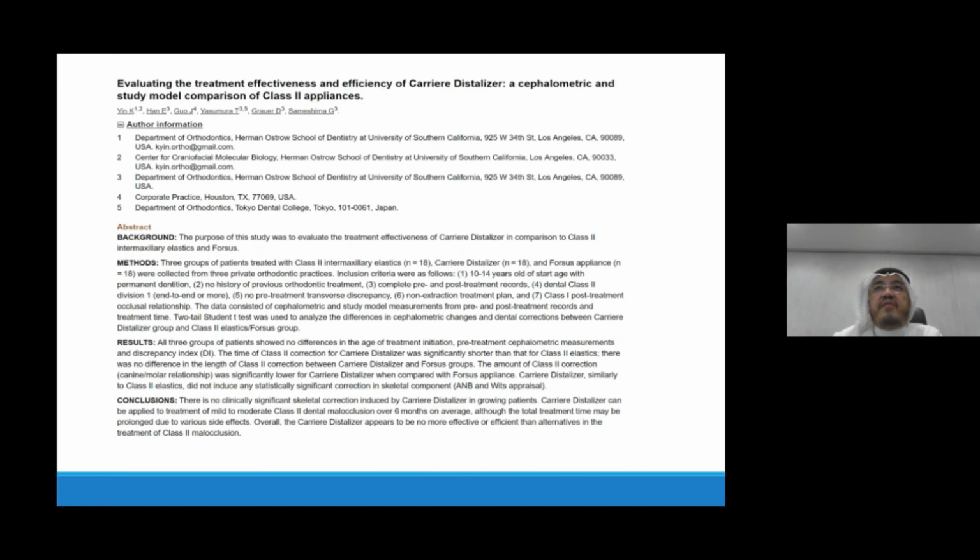But first, before we jump into the evidence, we want to look for the individual evidence. Look at the criteria that I mentioned before. Biomechanically, is it sound? Is it approved by FDA, causing no harm, causing no side effects? Then decide whether you add it or not.